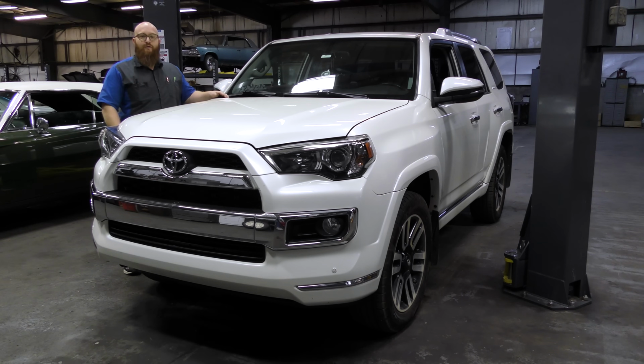Now keep in mind, if you find one of these and you ask me through email, is this a good buy or is this in good condition? I don't know, I'm not there. You should take it to your local mechanic and verify that it is in good condition. But if it is, these are a guaranteed buy. They are really, really good.